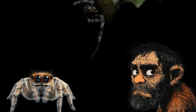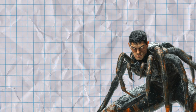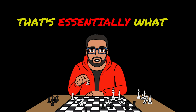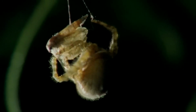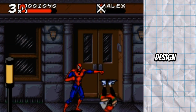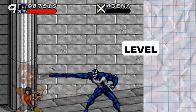Spiders are not just different from humans, they're almost alien compared to most animals, including their supposed bug cousins. Imagine if your face were fused directly onto your torso, with your eyes and fangs protruding awkwardly from your chest. That's essentially what spiders are working with, a cephalothorax, a body fused into a single structure, giving them a disarmingly bizarre silhouette.